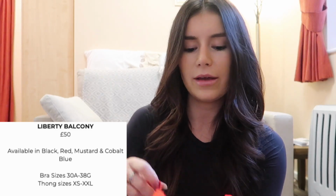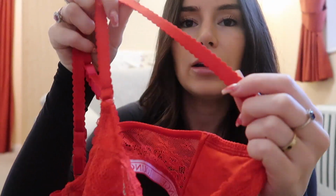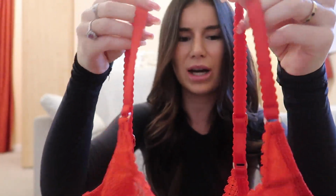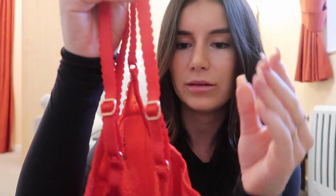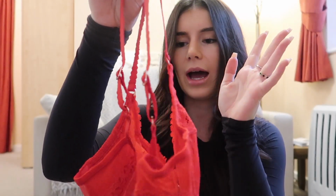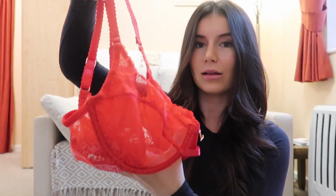I've got the Liberty balcony set, which is £50, and I've got this in the red colour. So like the sustainable silk balcony, it's got this cute little charm again on the front. And then the strap detailing on this is a bit different to the rest because, can you see how it's like, I want to say floral around the edges, but it's not. It's just a little wave around the straps, which I actually think works really well. It's just a nice little extra detail rather than just a plain straight rectangle shape. And then the clasps for adjusting are the exact same metal as the little L charm on the front.